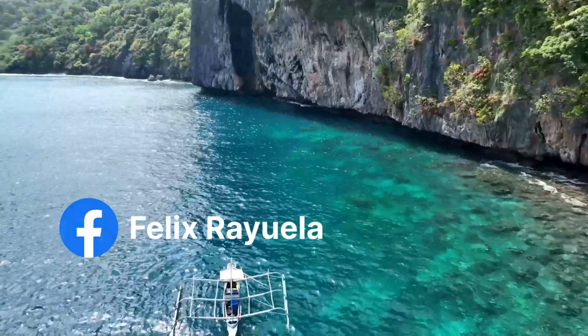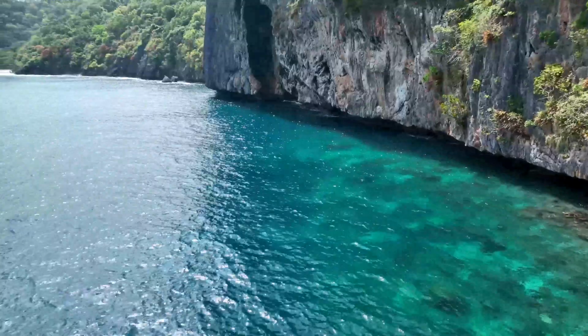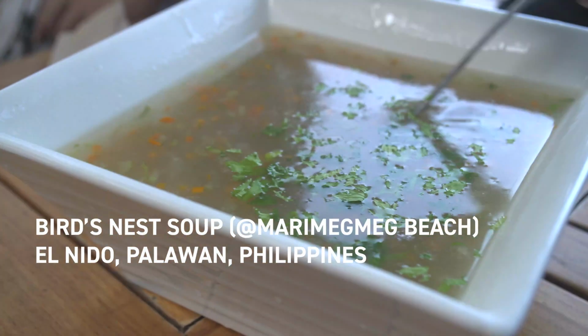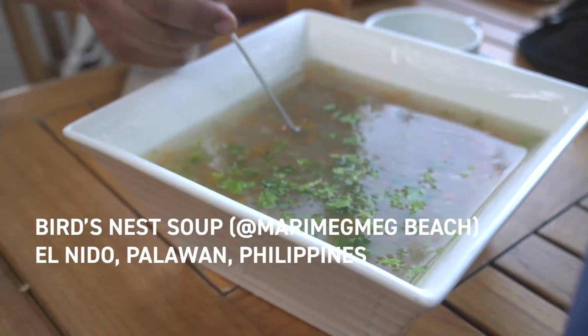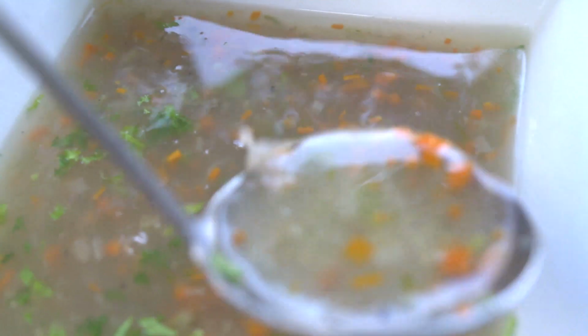We're still in El Nido, Palawan, and we're trying the other exotic specialty this province and this town is so well known for. Its namesake comes from it, bird's nest soup. It's difficult to find bird's nest soup offered on restaurant menus in El Nido, but if you're able to procure bird's nests, some restaurants will offer to cook them for a fee.